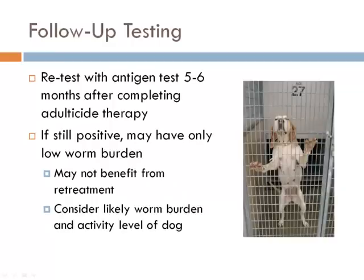And then finally, follow-up testing. It's best to retest with an antigen test 5 to 6 months after completing the adulticide therapy. You can test sooner, but the dead worms are going to be there shedding antigen for quite a while, and so it's a little more practical just to wait until 6 months later.